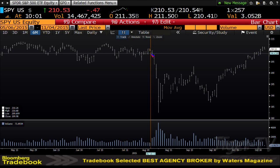Now we go over to the S&Ps. We take a look at the SPY. What you're going to see is this, folks. We've done 100% move of the move, meaning if we go back to the 18th of August, you're trading at 210.68. We've hit 211.50. Right now, you're at 210.58.